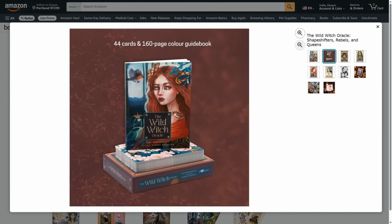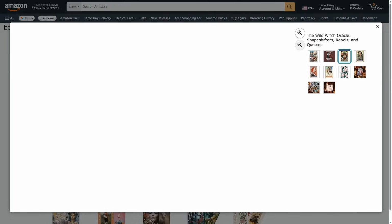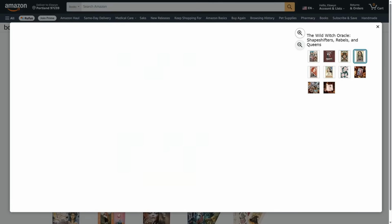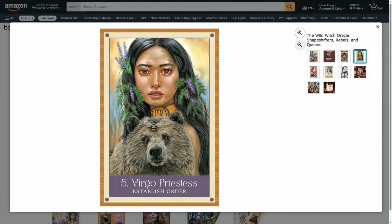Another look at that box, the guidebook, and the cards. So we have 27, Oak Queen, Take a Break. That's beautiful. And we do have borders with these cards. 5, Virgo Priestess, Establish Order.